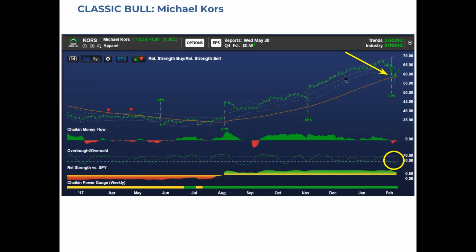I mean, it pretty much went straight up from November up to February 7th when they reported. It spiked up and then it pulled back sharply with the market downturn. But this helps you identify when to buy because it's now dipping down. When it dips below this 30 mark here on the overbought, oversold, this is your ideal opportunity to go in and buy. And that's exactly what I did.